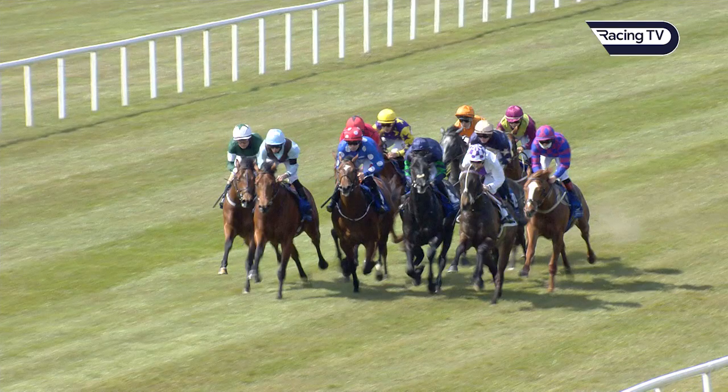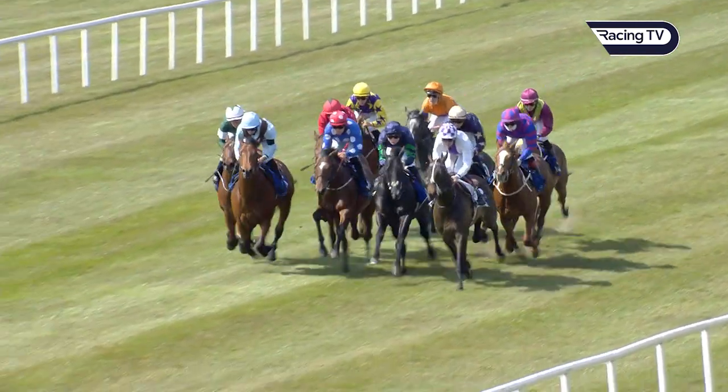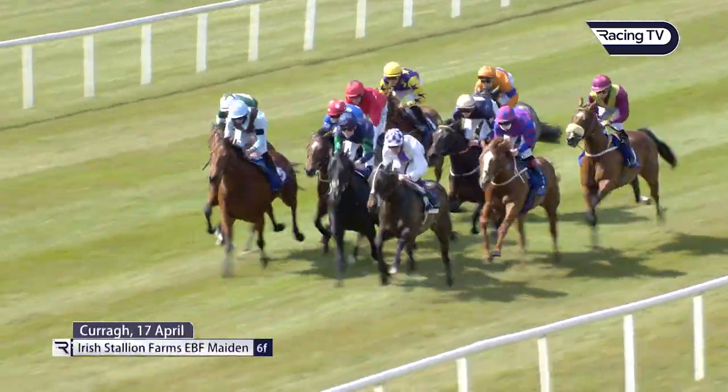Have I got that right? I don't know. I mean, I've gone with Glentorn. Yes, but I'm going to go with that. Okay, well, I'm feeling just as shaky about that as you, I have to say. We haven't seen this horse since April.